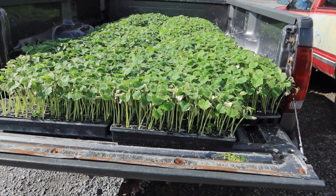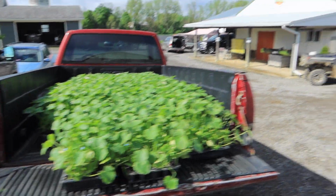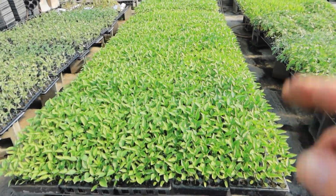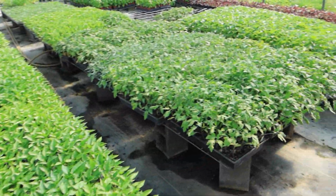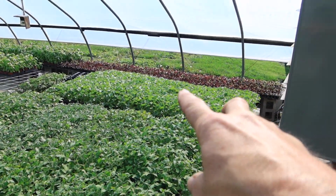So it is May 22nd today, and we are ready to transplant. We're probably 4 or 5 days behind in getting everything transplanted into the field. So here is a truckload of cucumbers, a truckload of zucchini plants, and here we have all of our bell peppers and hot peppers, yellow squash, watermelons, field tomatoes, eggplant, cantaloupes.